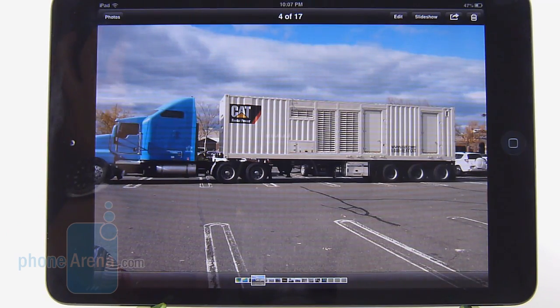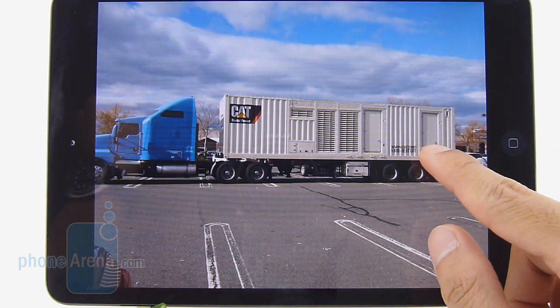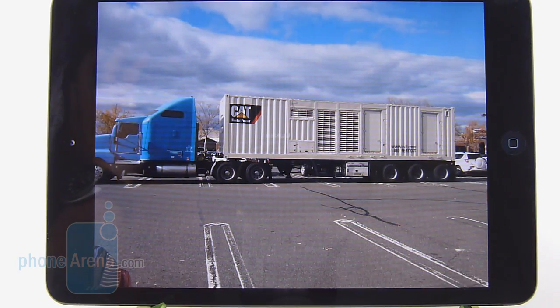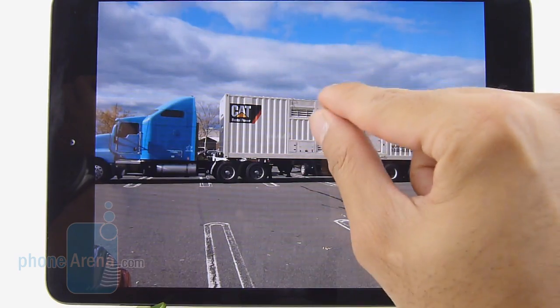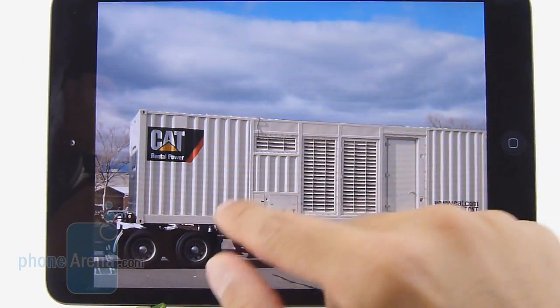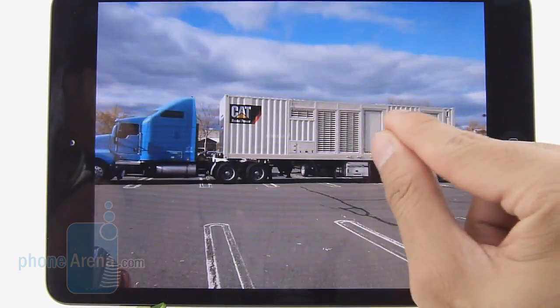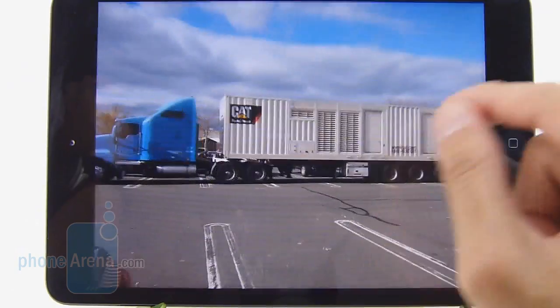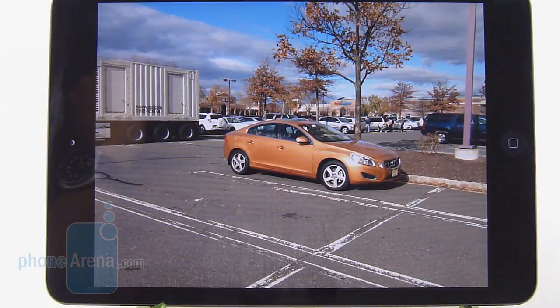As I mentioned earlier, the iPad mini is sporting a 5-megapixel autofocus camera in the rear, which has an f2.4 lens. Now, even though I wouldn't necessarily use a tablet to take photos, the smaller size of the iPad mini kind of helps out in that aspect. And if it was the only thing laying around, I'd definitely still use it. Now, as far as the quality is concerned, it's good for a tablet, but compared to some of these smartphone leaders out there, it's not quite on the same level.